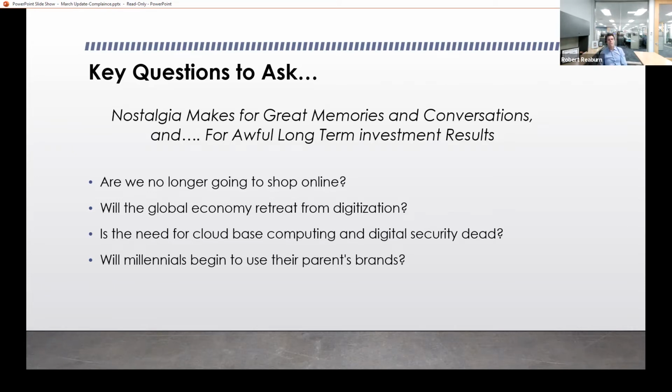And so what we need to do is when we hear about this so-called value rotation, or we hear about this so-called cyclical stocks versus the secular growth stocks, go back and let's ask ourselves some core questions. Are we no longer going to shop online? And are we going to shop online less or more over the next couple of years?